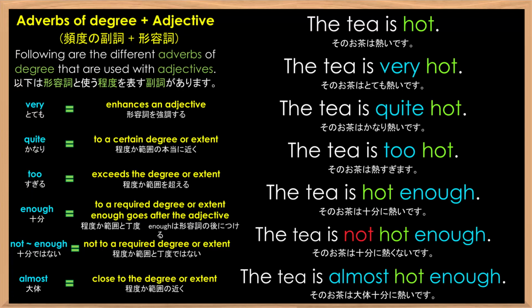Okay? So for example, if the tea was hot at 7 or hot enough at 7, then too hot would be a 10 or higher. Not hot enough would be a 6 or lower. Almost hot enough would be a 6 or a 6.5. And hot enough would be a 7.